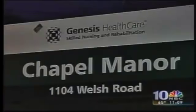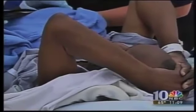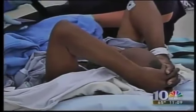The family says Barrow's condition has been stabilized. He was taken to a rehabilitation center in the Northeast. And while it's not known how long he'll be there, the family says they're glad he's back home. I'm just thanking God for the blessing. In the Northeast, Byron Scott, NBC 10 News.